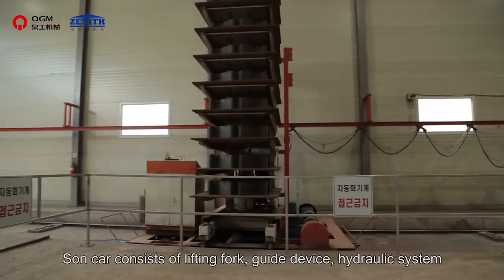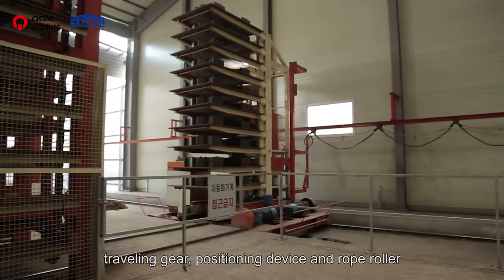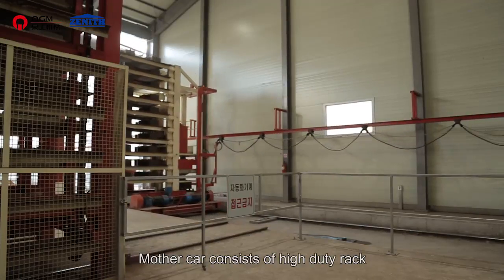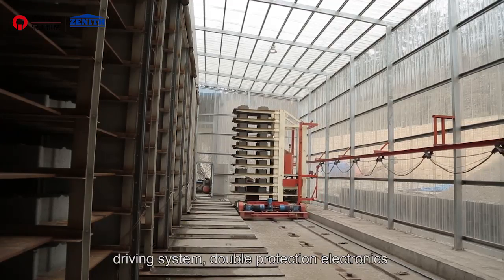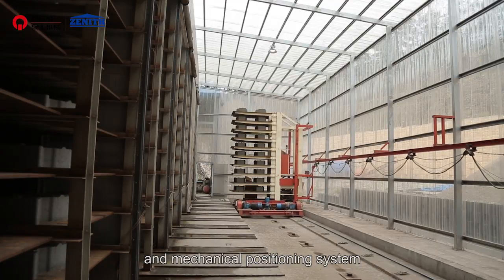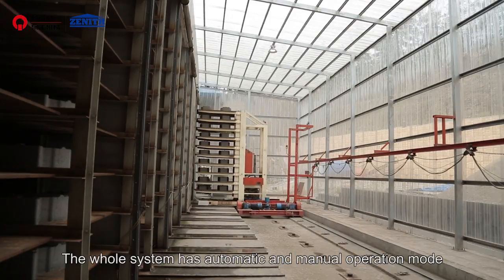Son car consists of a lifting fork, guide device, hydraulic system, traveling gear, positioning device, and rope roller. Mother car consists of a high-duty rack, driving system, double protection electronics, and a mechanical positioning system. The whole system has automatic and manual operation modes.